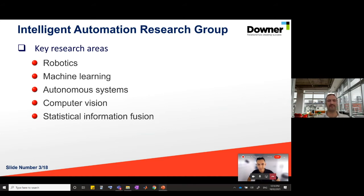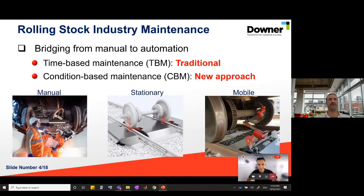As Kevin mentioned, in the rolling stock industry, or almost all industries, we usually inspect the components based on some timetable. For example, in Donor, they do it every 45 days. That manual inspection is time-consuming and expensive. So we try to move from manual inspection to some autonomous technique and inspect based on the condition of the system.